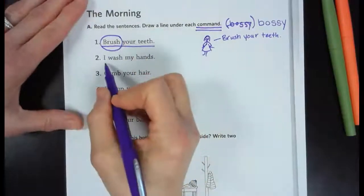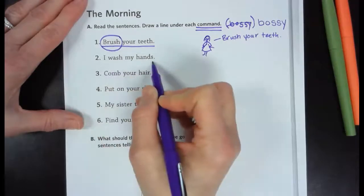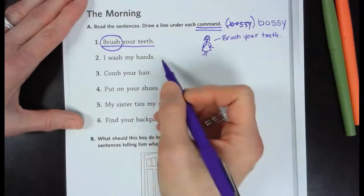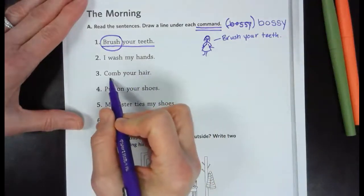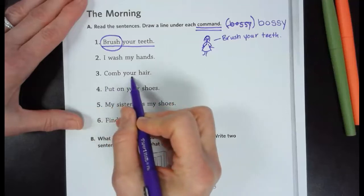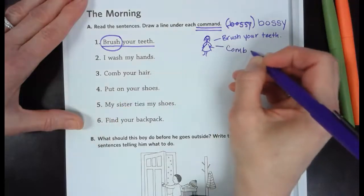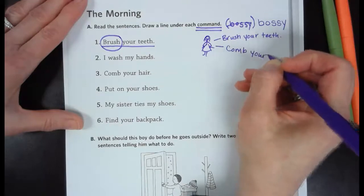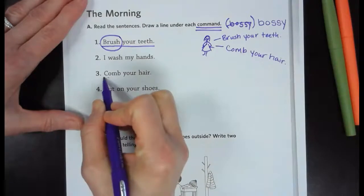All right, second one says, I wash my hands. Now, that's a telling sentence, isn't it? That sentence is just telling us something. It's a statement, so that's not a command. All right, here we go. Oh, this is something else Mom might say. Comb your hair. Does that sound like a command too? Mom's got a lot of things to tell you this morning. Comb your hair. Yeah, that's a command.